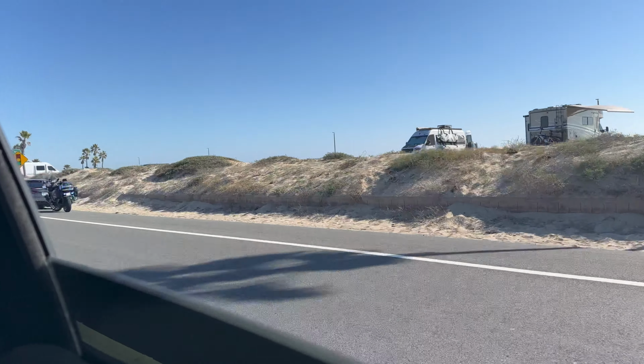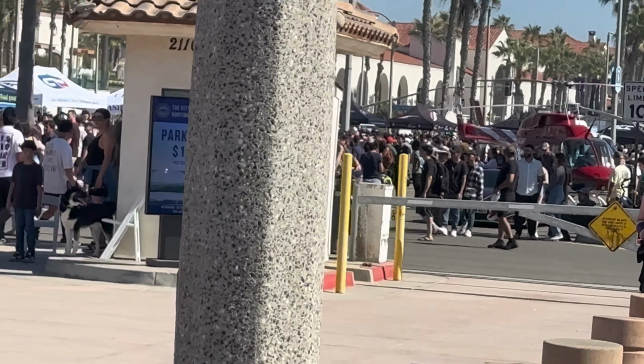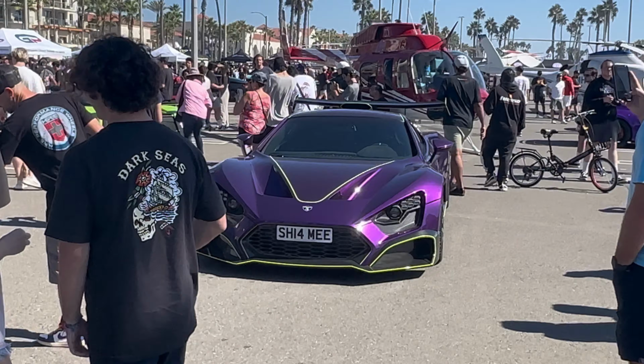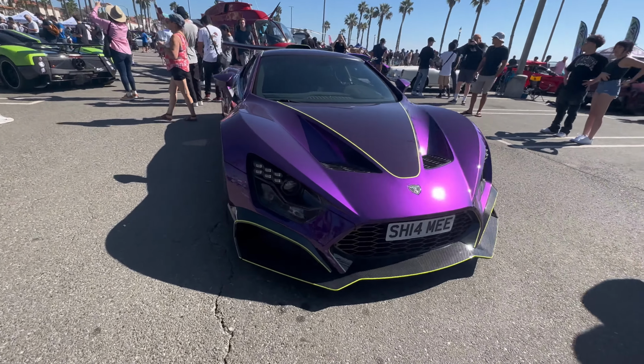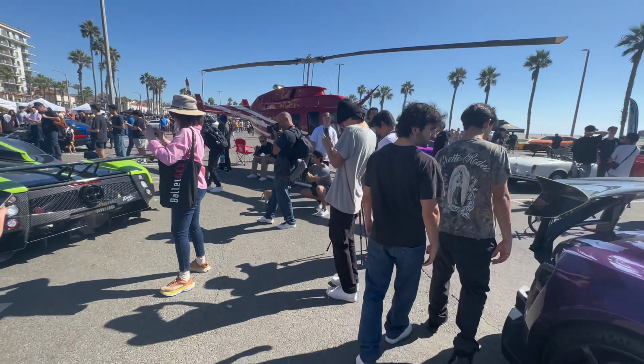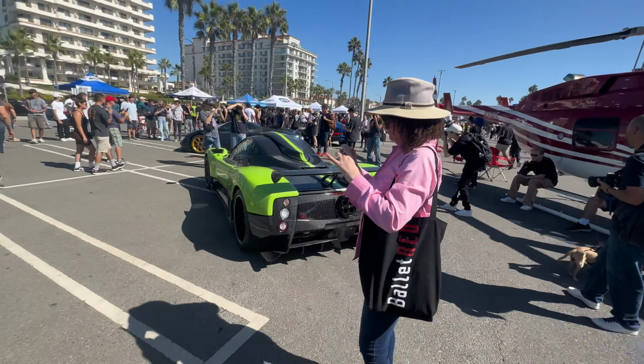We are at Cars and Copters. Just got here, we got a Senna leaving right now. We already got Shmee Zenvo. Parked up next to the helicopter, got a Chinque.